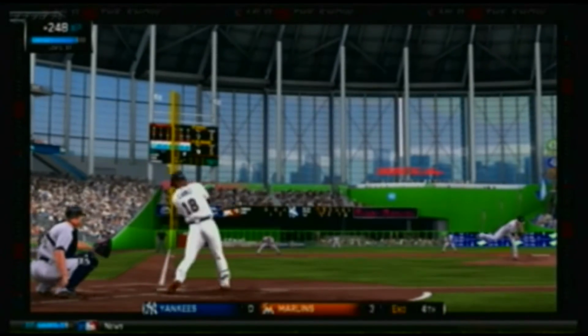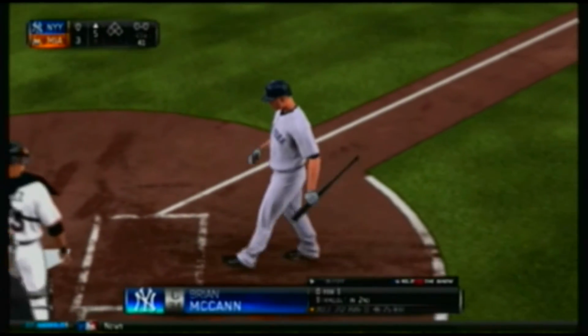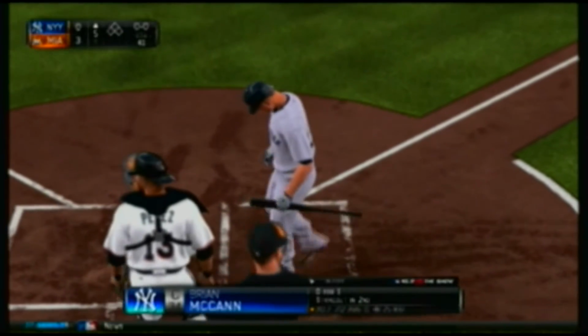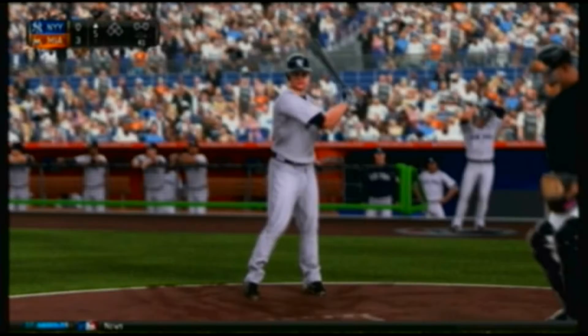But the Marlins tack on 1 more courtesy of the solo home run. We're through 4. It's 3-0 Miami. Brian McCann will make his way towards the box to lead off the 5th. 34, Brian McCann.